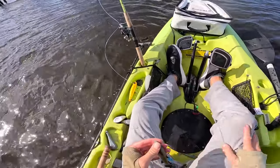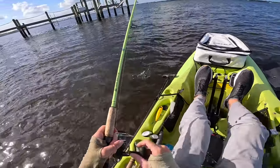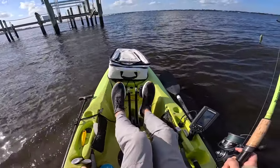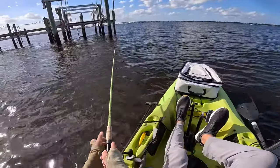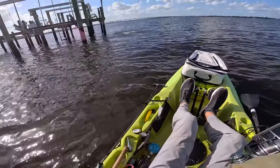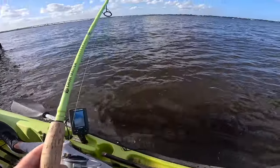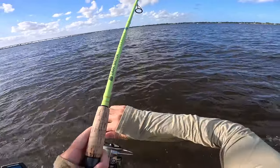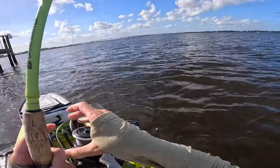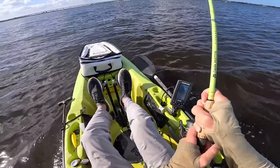Sweet. Fun stuff. They're stacked here today. I'd imagine there's gotta be like a 15, 20 pounder cruising around this dock as well. Oh my God, that might be him. There we go. Run out there. Run away from the dock. Ooh.